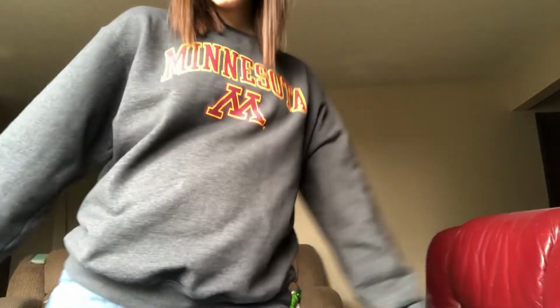I got this crew neck in a size medium. I'm gonna be able to wear it after I'm pregnant. I can wear it during my pregnancy. It is one of my favorite clothing items, if I'm being honest, because I am comfortable. Maternity clothes are not worth it.